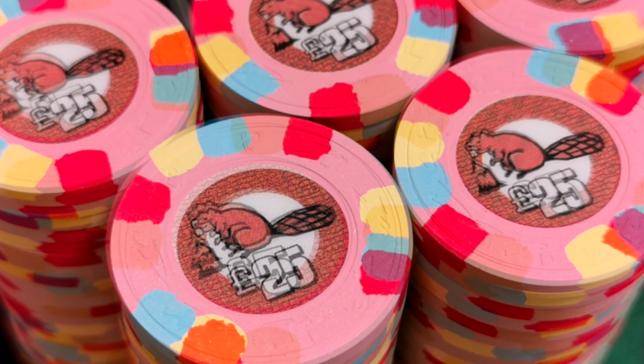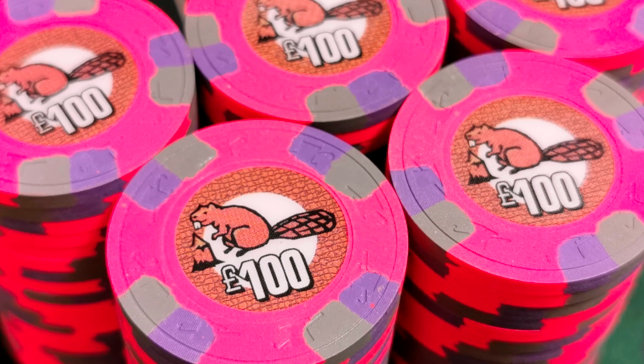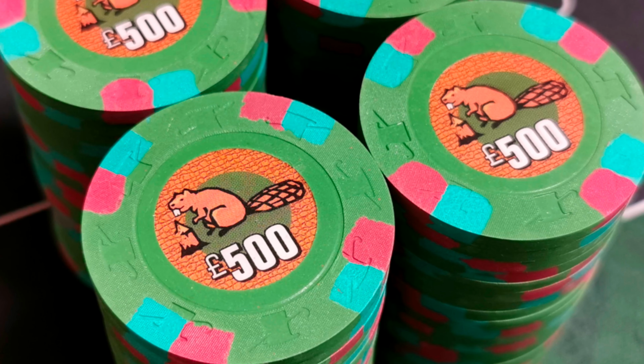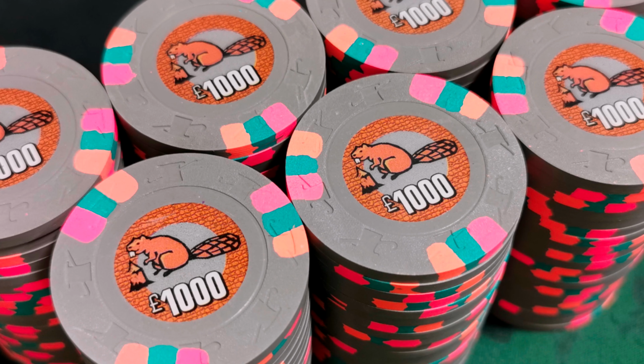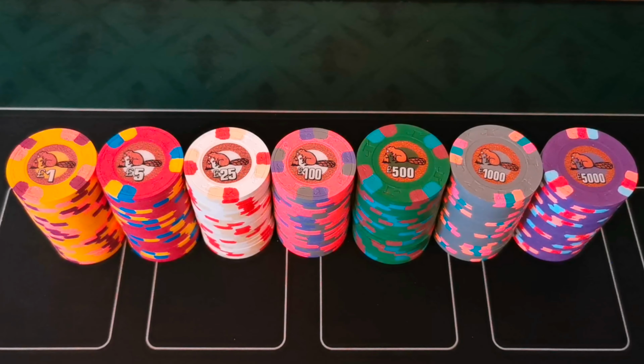Anyway, I digress. As you can see from the design in front of you, that is the semi-custom part of these chips, that Joe Beevers, obviously you can see the beaver design across all the chips. He had that designed, and then he essentially chose from a catalogue of pre-coloured chips that a lot of you will notice from the Paulson fantasy range anyway.